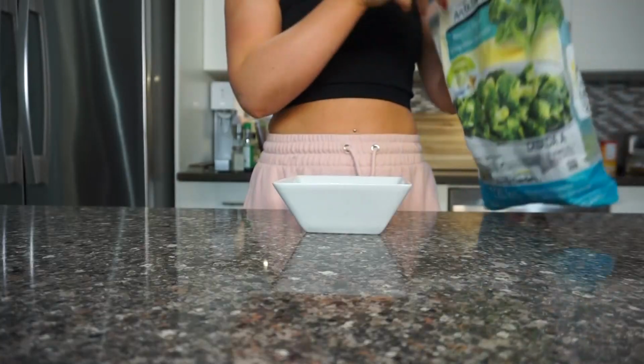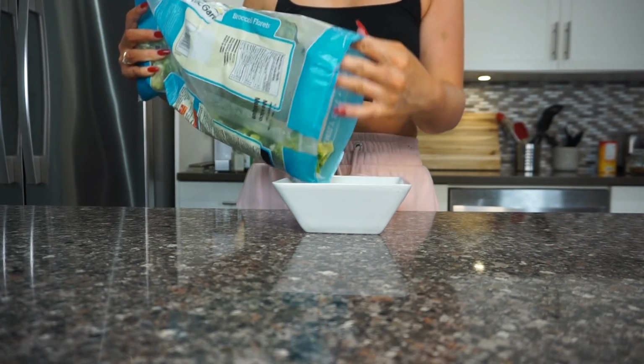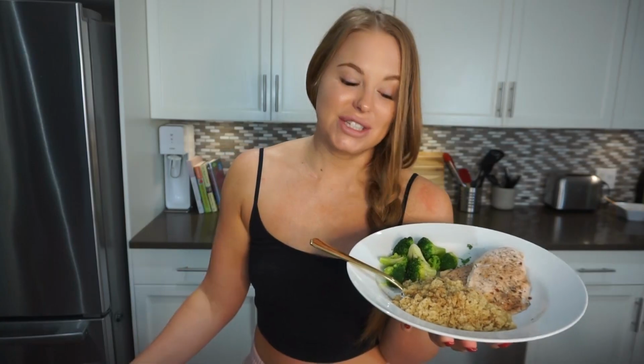Moving on. With the broccoli, I literally just take the broccoli and put it in a bowl, and then I stick it in the microwave, baby. Is that the healthiest? No. Does it keep me eating broccoli? Yes.